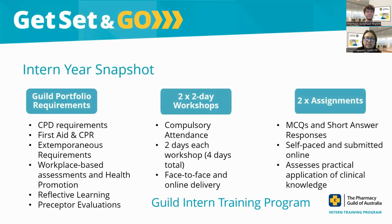The intern year itself is quite cumbersome, and it takes a lot of scheduling and planning in advance to make sure that they complete within due time and within the recommended time as well. But having said that, our intern program is very flexible, and we allow for people that have families and opt to do their internship part-time. As you can see, there are quite a few different components. The portfolio is probably the most chunky and clunky of all the components.